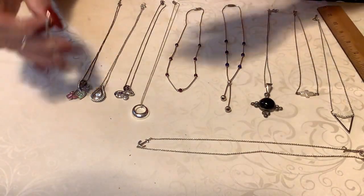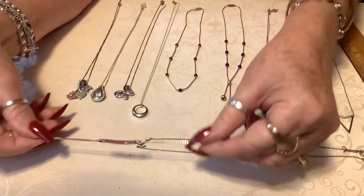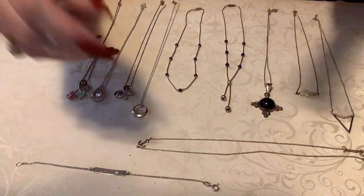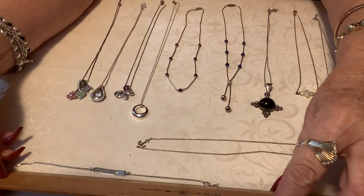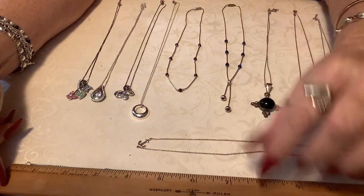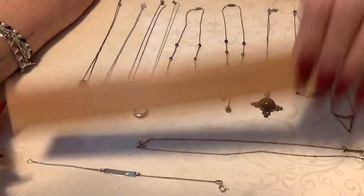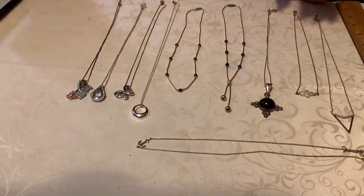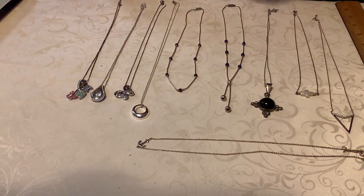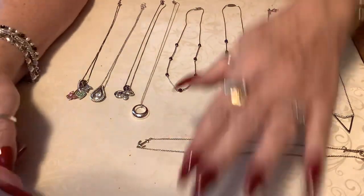The next one is very sweet. It's almost like an ID bracelet. There's nothing written. It's an open heart, so it kind of shows your skin a tiny bit. This is right at 6 3/4. This is closer to 6.5. I'll give you a weight on it here. It's right at 2 grams. And this is a little more substantial, and I think it would last. I'm gonna put 15 on it, the ID looking bracelet.